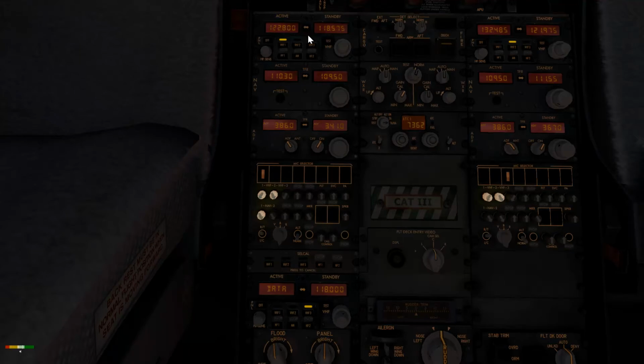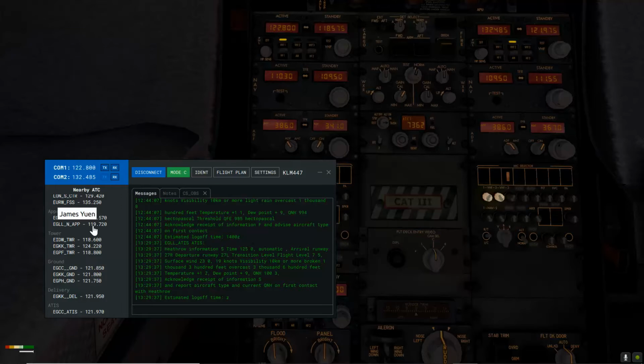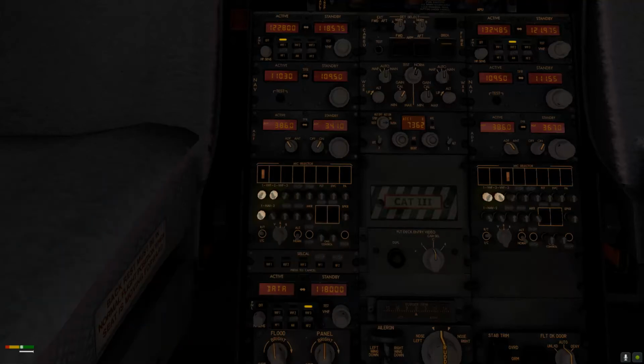Now been told to change to the Unicom frequency. There is no air traffic control and we have to inform other aircraft of what we're doing. So I can now set the Heathrow Approach frequency on here, which is 119.720. Except I think we might be into London South. Difficult to tell. Heathrow is right on the boundary. And we're coming in from the north, so probably Heathrow North Approach 119.720. We'll be pinged if it's wrong.